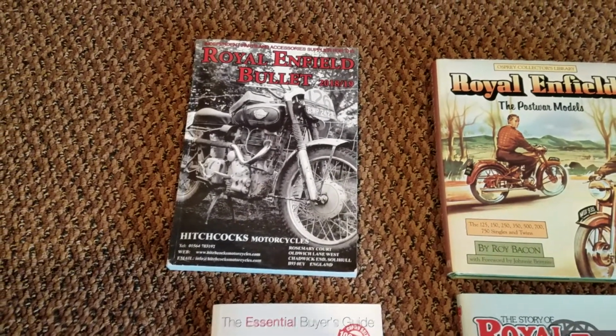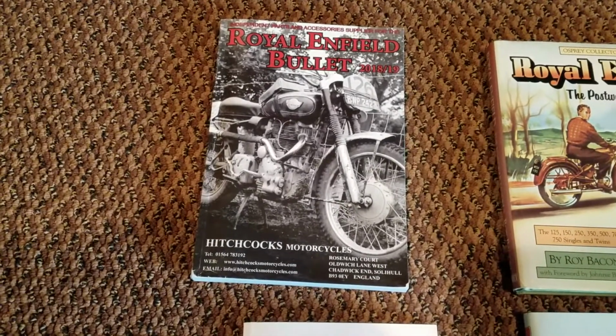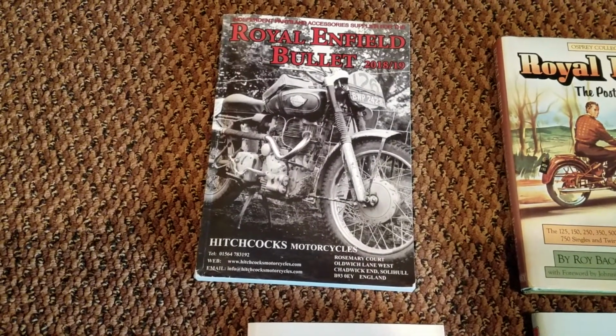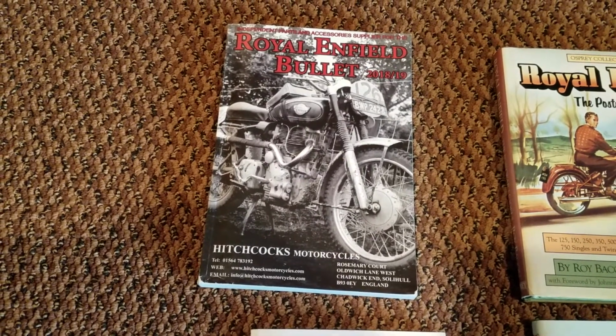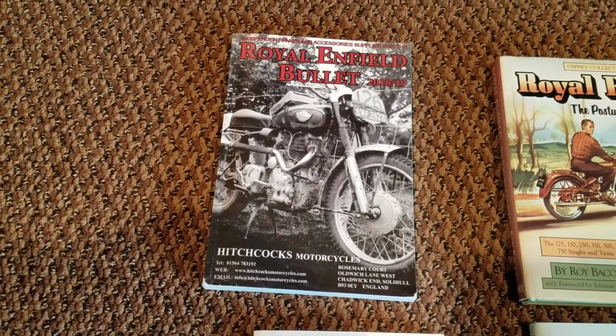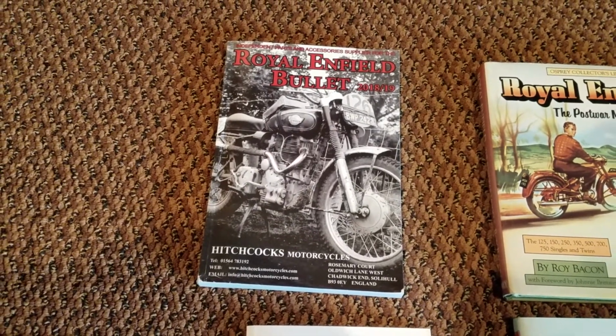The shipping's a little expensive, mind you, but they do a really great job of supplying parts. And I mean, there's virtually nothing that you can't buy. It's all in this catalog, and the catalog's very helpful to have. So get yourself a copy of that if you don't have one, if you're a bullet owner.